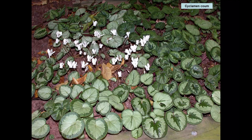And then this has already made its flower buds, but it tucks them under the leaves and they don't come above ground until February or March, depending on the weather. So if you have heterophyllum and coum in the garden, segregate them a little bit, because the heterophyllum can seed around a little bit more aggressively. You're just going to have a fabulous ground cover with flowering in the fall and in the spring.